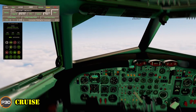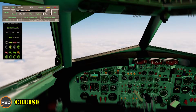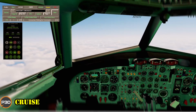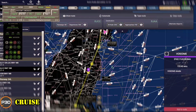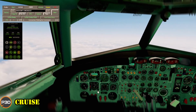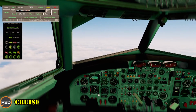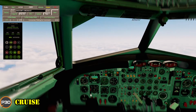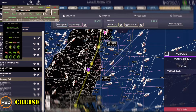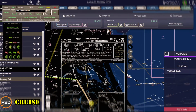So yeah, our top of descent is in about 60 nautical miles, so we're going to quickly review the charts. We've got 34 miles to go until we actually hit our next waypoint. Man, it's hard to get the thingy here with the plane rocking and rolling. Right, so our approach here, we need a course of 1.5 set for the localizer.